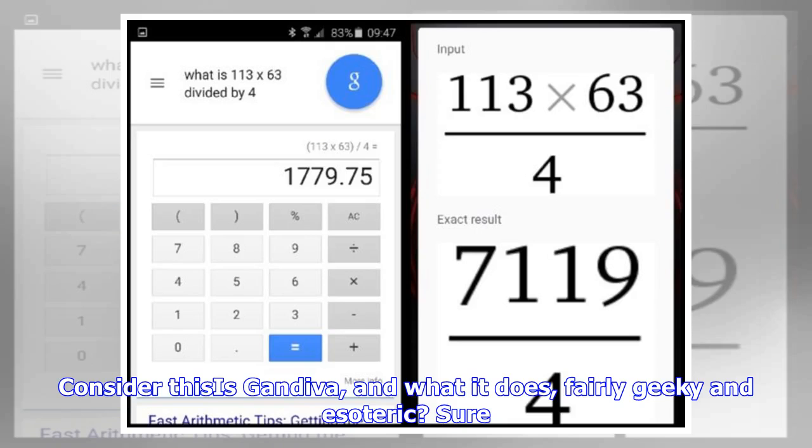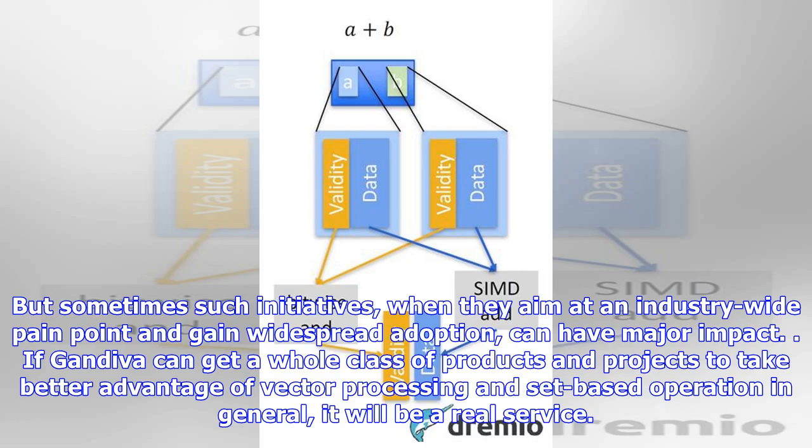Consider this: Gandiva, and what it does, is fairly geeky and esoteric. Sure. But sometimes such initiatives, when they aim at an industry-wide pain point and gain widespread adoption, can have major impact. If Gandiva can get a whole class of products and projects to take better advantage of vector processing and set-based operation in general, it will be a real service.